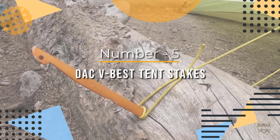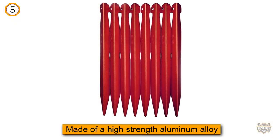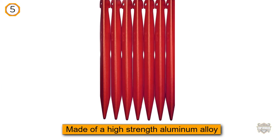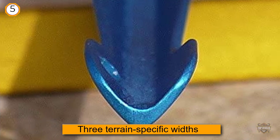Number 5. DAC V Best Tent Stakes. The popular DAC V Best tent stakes are made of a high-strength aluminum alloy that's 3 times stronger than the aluminum used for budget tent stakes. There are 3 terrain-specific widths to choose from.